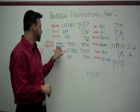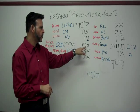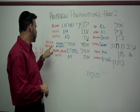A car, is that the shortest for akare? This is a construct state. That means you're making a phrase with the word of. This is the actual word by itself, which is the shortest. It means after or behind.